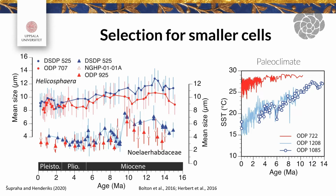So there's several hypotheses linking, let's say, paleoclimate change to the selection for smaller cells. But they basically all come with the main idea that the selection for smaller cells is due to some type of resource limitation. So some type of building block becomes lacking or limiting for these algae, so that smaller cells, who have less requirements for nutrients, also on a cellular level produce less quota of organic matter, of calcite. So in a way, it's more efficient to be small under stressful circumstances.